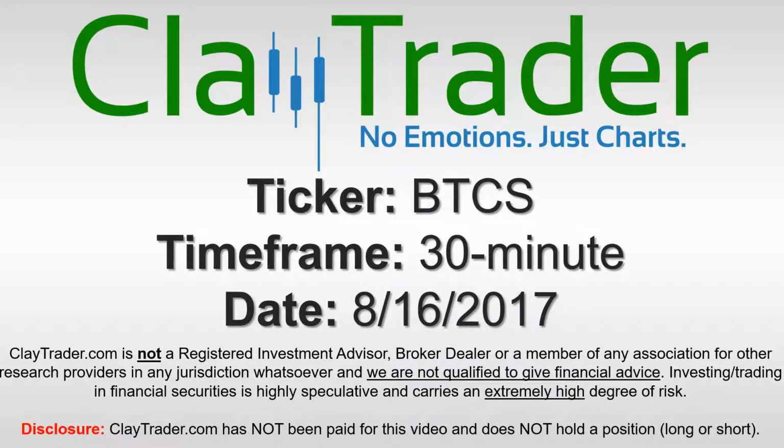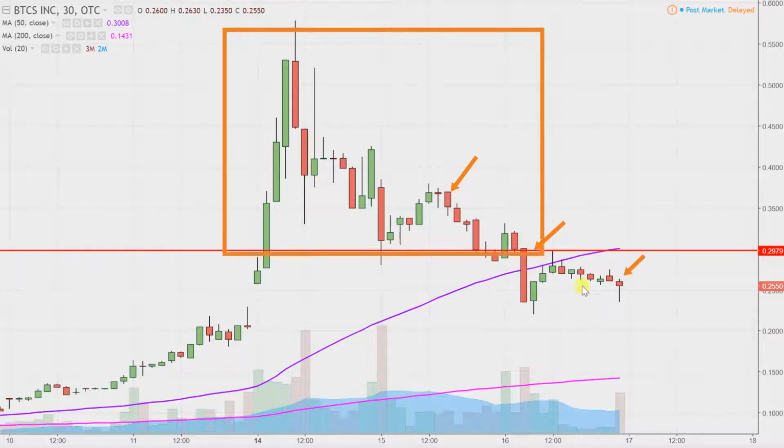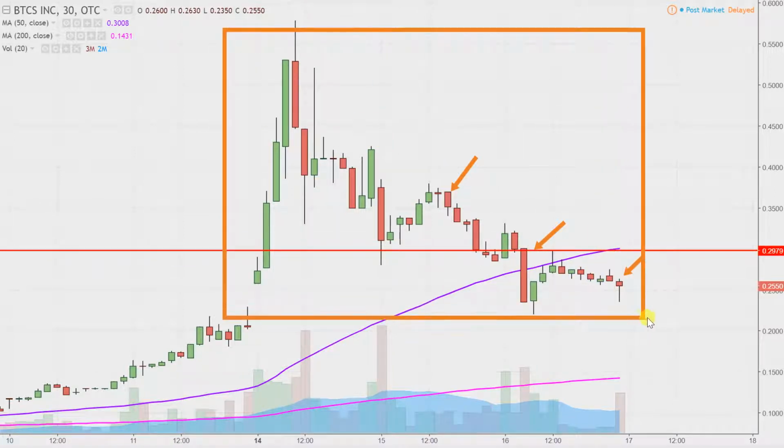We will take a look at the 30-minute time frame. Real quick, what do I mean by 30-minute in case maybe you're new to charts? Instead of each one of these candlesticks here representing one day's worth of price action, which is what you would normally see, each one represents 30 minutes. So while this here may look like several weeks worth of time, it's actually just the past few days broken down into 30-minute time slices.